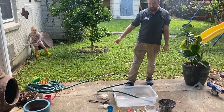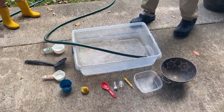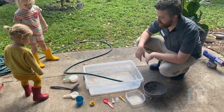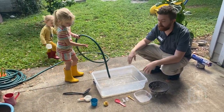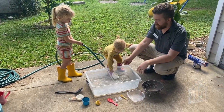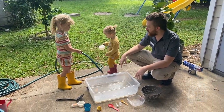What we're going to do is just fill up a tub with water. We have this little storage container, and we're going to fill it up with the hose. And if you have a bucket or a pot or anything that can hold some water, you can do this at home. Just find some way to hold water. And what we're going to do, you can see Ziggy's already starting, is use some household items to explore water.